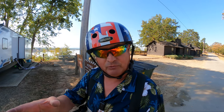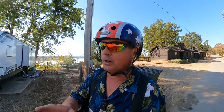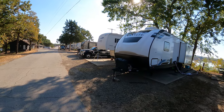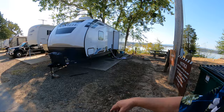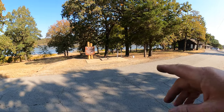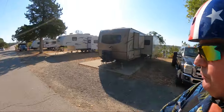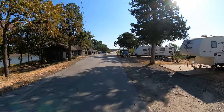If you're in need of full connection RV sites and you plan on visiting Wister Lake State Park, then the peninsula is gonna be your location. And those are the full connection RV sites. They actually have a really great view. And while we're here, there's a dump station. But of course, if you have full connections, you don't need the dump station. Just saying. All right. We're done at this part. Let's go somewhere else and see some more stuff.